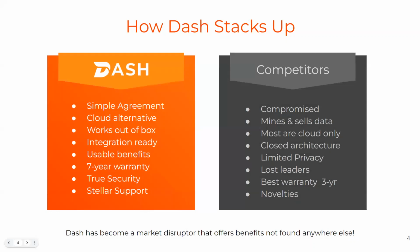So how do we stack up against our competitors here? Of course, when bringing up Nest, they're selling your personal information. Of course, it's on cloud only. So there's no SD storage. There's no ability to record to a recorder. They only have a 3-year warranty, whereas we have a 7-year warranty, true security, integration ready. We have alternatives to cloud storage, and we have a simple user agreement.